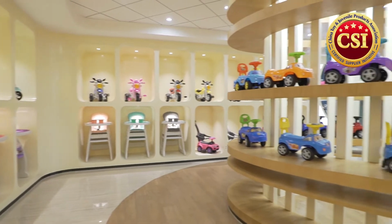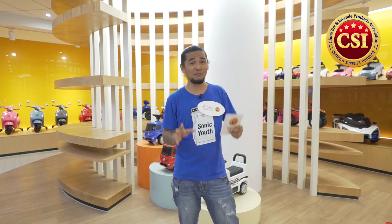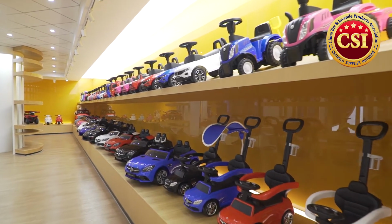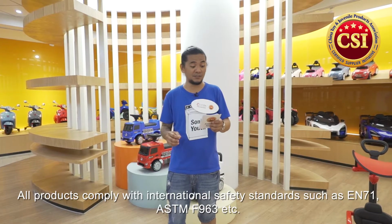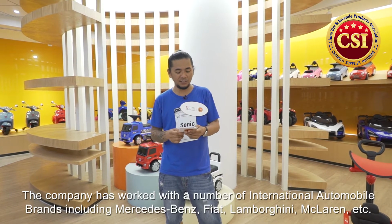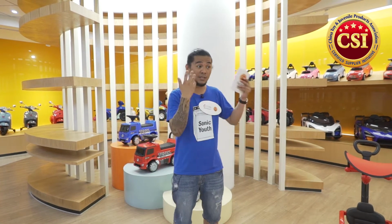So I am here at the showroom of Prince Toys. Now, in every tour that I've made for CTJP, I'm always excited about the showroom because I'm going to be checking out some of their products. And well, before I feature their two top products that they want to share with you guys, I just want to mention that all their products comply with the EN71 and ASTM F963 standards. And they actually cooperated with brands such as Mercedes-Benz, Land Rover, Fiat, Lamborghini, and McLaren. So they're all licensed to use these brand names with their product line.